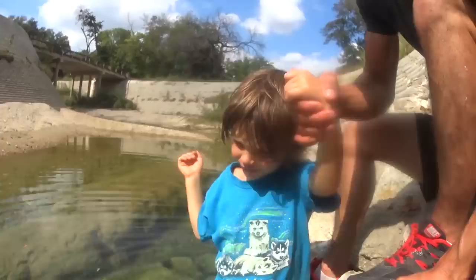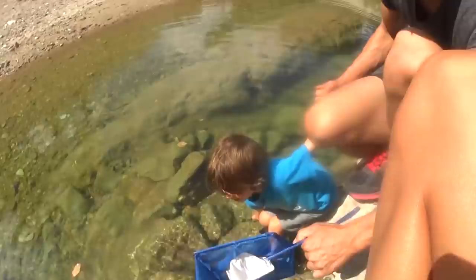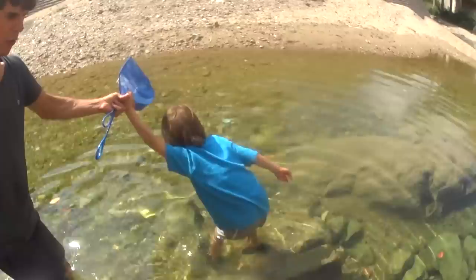Come on, kids. Let's cross the creek over here, and we're going to catch some fish, okay? Let's go. All right, kids, come on, let me help you down. These rocks are slippery. When things are wet, they're typically slippery.